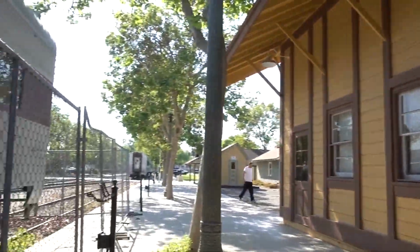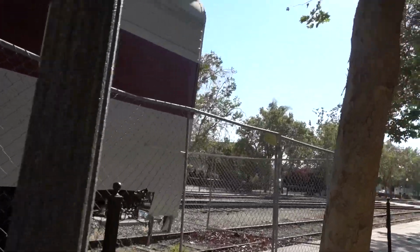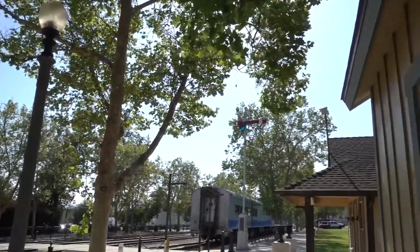The museum isn't, or I don't see anything about the train separate from the museum. It's like a company, I think, that runs this park. It's a narrow door. People were tall and thin back then. It's an actual post office.